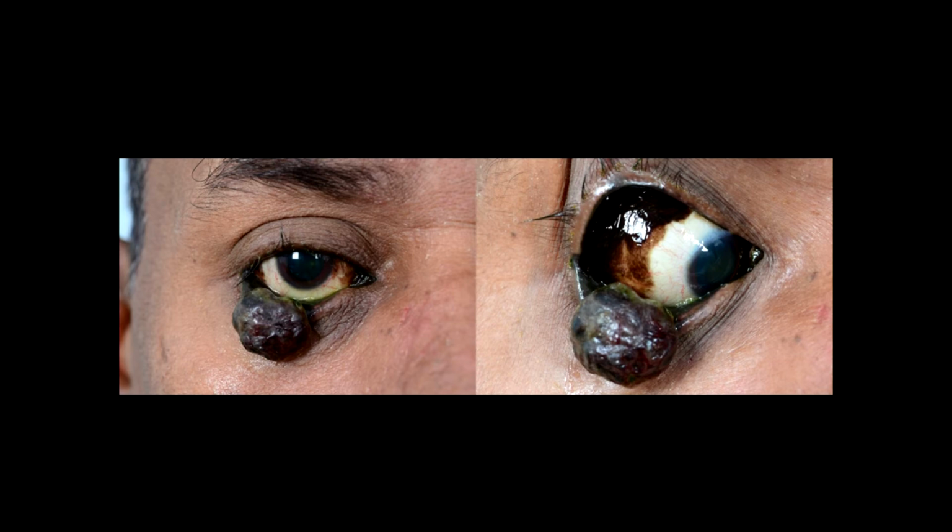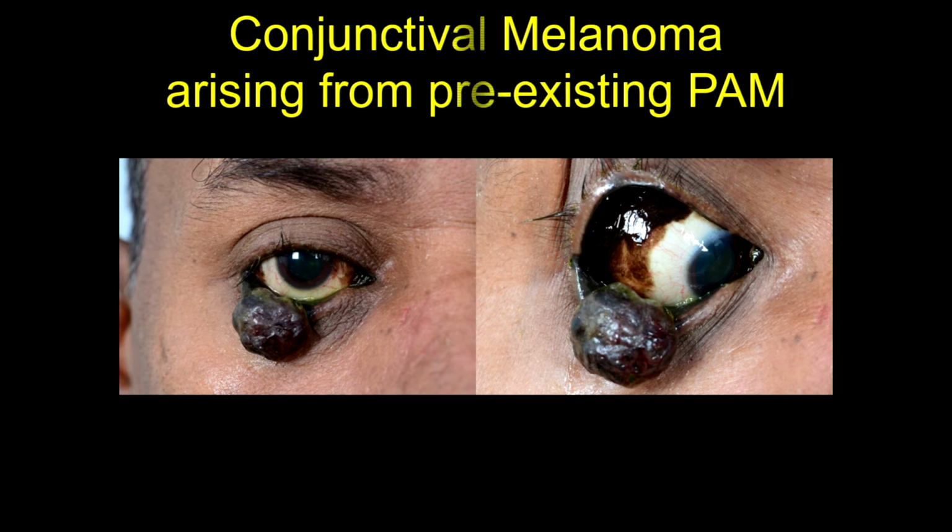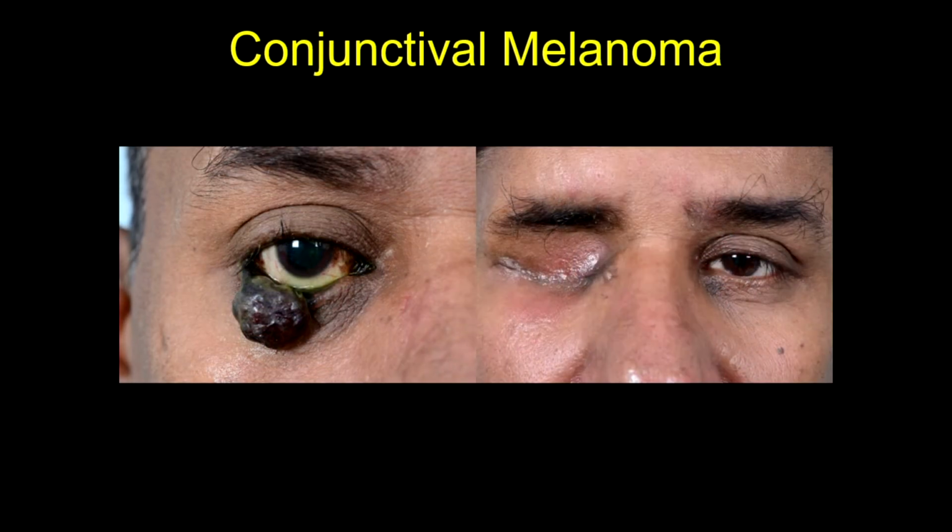Correct. The nodular melanoma is correct, but from a pre-existing primary acquired melanosis. So there was some pigmentation which has gotten darker and bigger with age. So this is conjunctival melanoma arising from pre-existing PAM. So this patient also had some amount of orbital extension. So he was offered orbital exenteration, and the patient was very happy with this. So what kind of lesion is this?